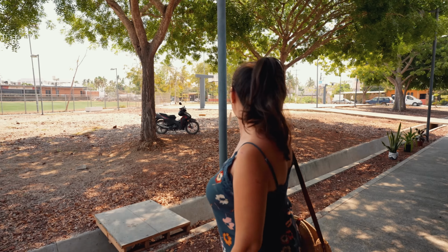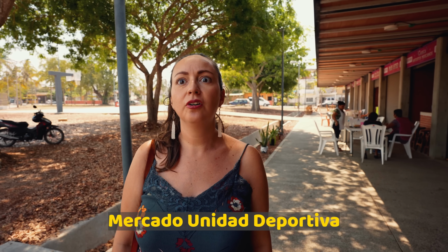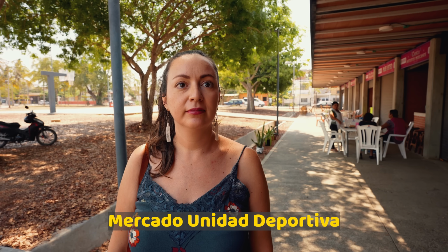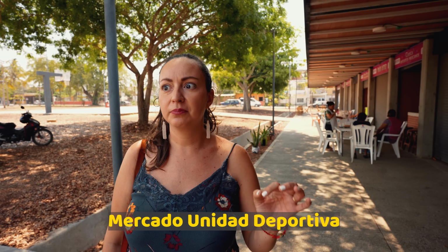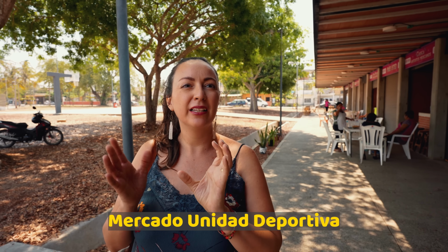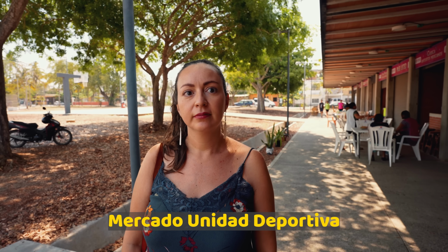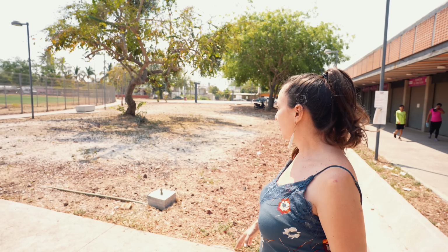And we literally just passed the basketball court. Would you play before with Betty? Yeah, I play out here, me and Betty. Play this one one-on-one. This one is the baseball one, which they keep well maintained, I guess. Mercadito Unidad Deportiva, which is market, sports unit. So sports unit meaning sports venue. Okay, market sports venue. Interesting.